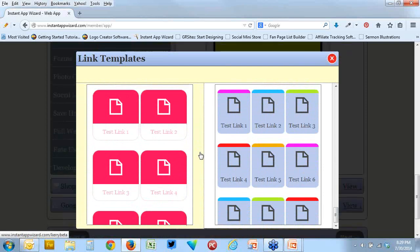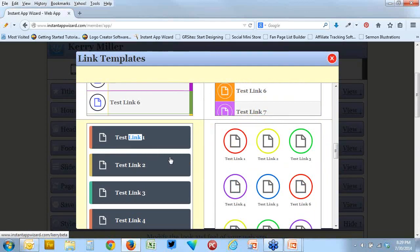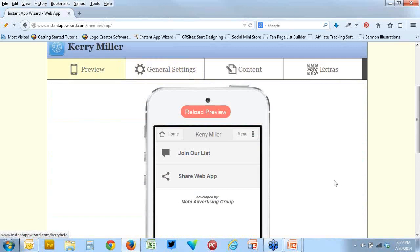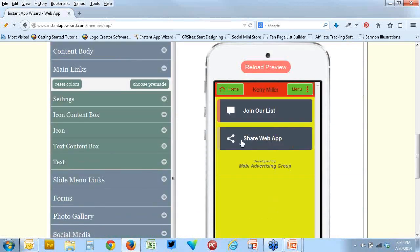When you're doing the beta test, come over and choose some pre-made templates. You can see my pre-made template here. And then you can come in and now you can customize all these pre-made templates.